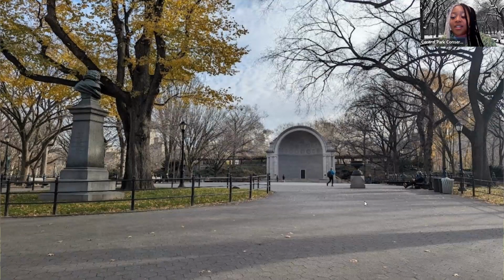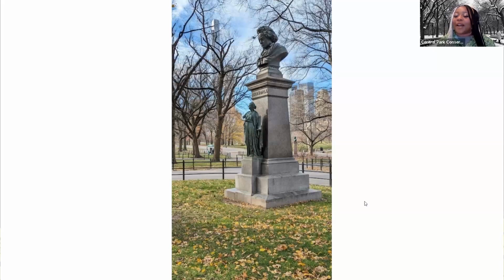And we have another stunning work of sculpture right by the concert grounds, and it's going to be very appropriate because this is going to be a bust of none other than Ludwig van Beethoven. In 1884, a German-American choir society advocated and donated this statue to the park, because at the time, we had monuments of many other figures, but none of musicians. So this was going to be the first sculpture of a musician in Central Park.